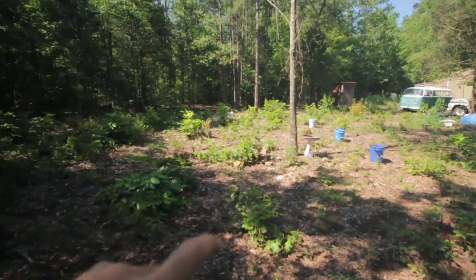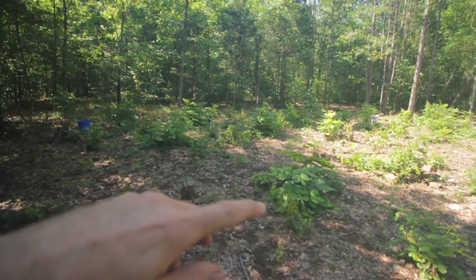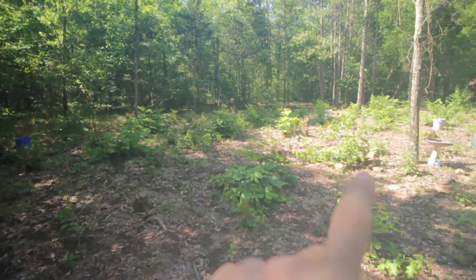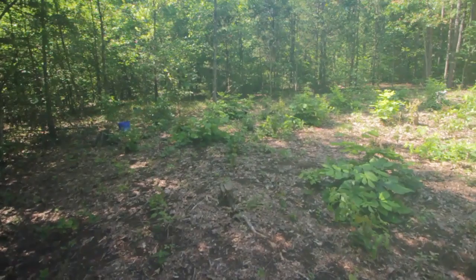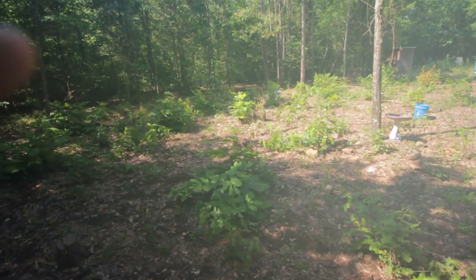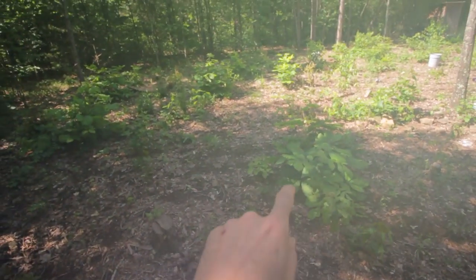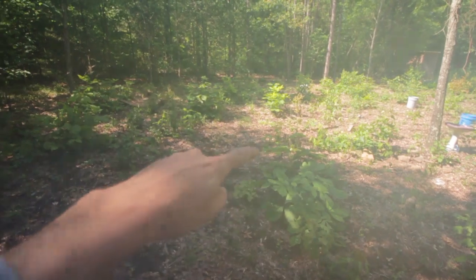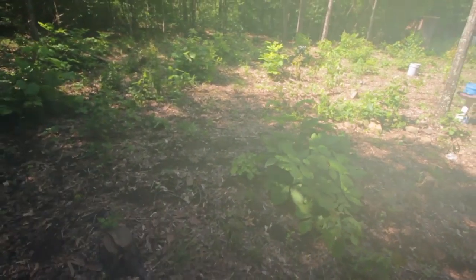You can see all this green growth. This is all trees that I cut down, and these are just suckers that are coming up. I didn't really have a way to dig up the stumps, and I wasn't going to go through all that work, but I will just fight these suckers until I drive myself crazy, I guess. But anyway, interwoven back and forth in this, all this high stuff is my okra.